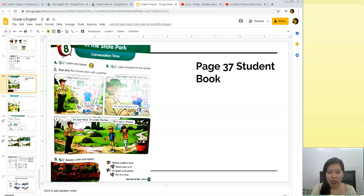Okay, so I want you to open your book on page 37 because we are going to have a review of your previous lesson. Page 37 in the state park. I know that you've gone through all these before, but we are just going to read it very shortly, and then we'll review your next topics. On this page, you will see a short conversation. I will read the conversation, and I want you to follow teacher.